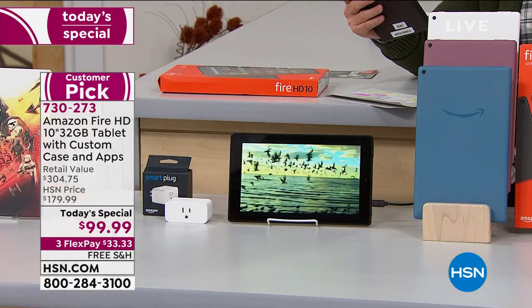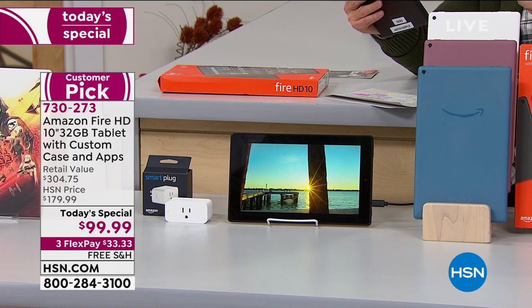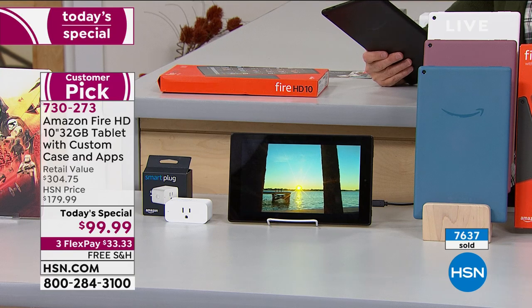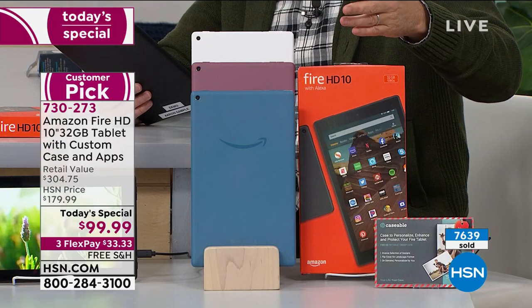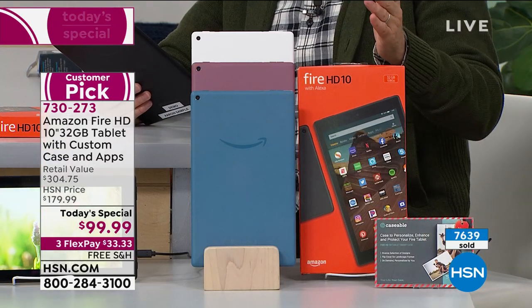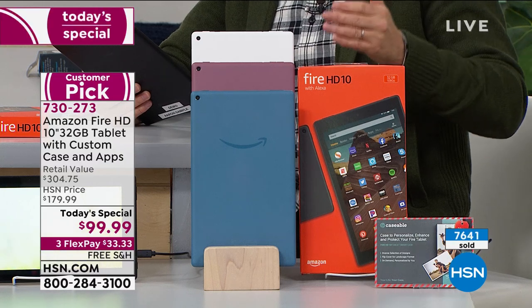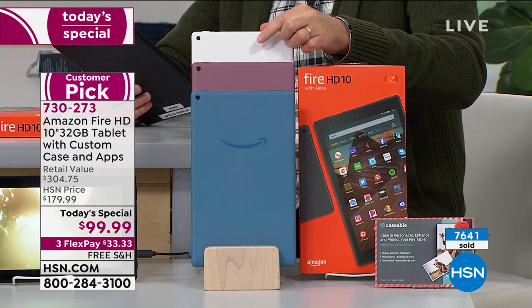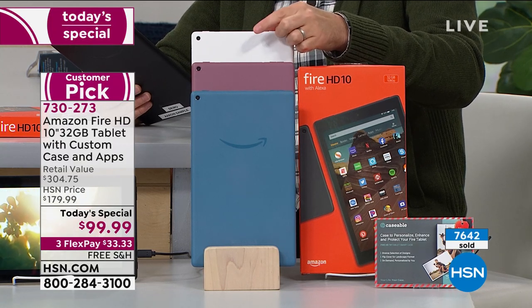So just a reminder, over $300 of retail value is included in your pack, with the caseable voucher. So you're able to choose what case you want, and they'll send it out to you at no charge. We're going to send you great apps, software, and services. The colors: white is now getting the most limited as we rocket towards 8,000 sold.